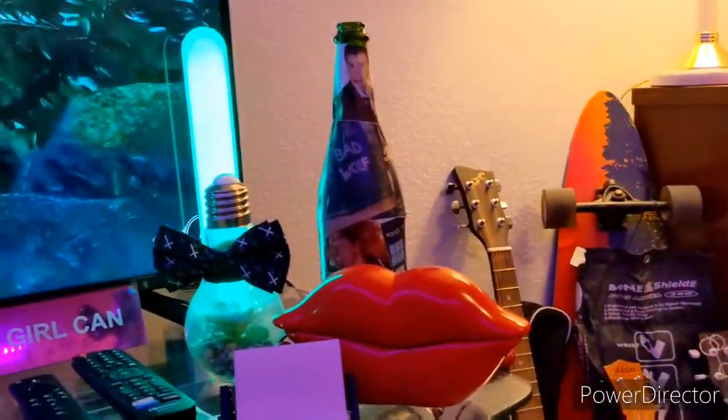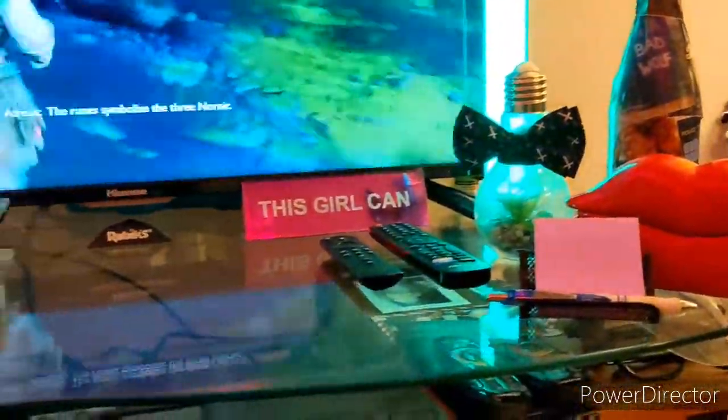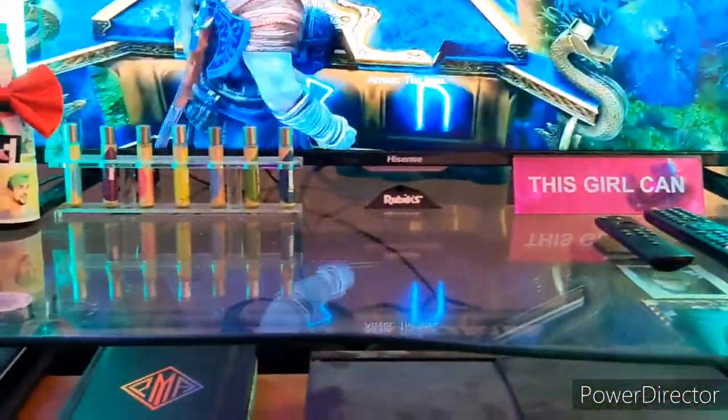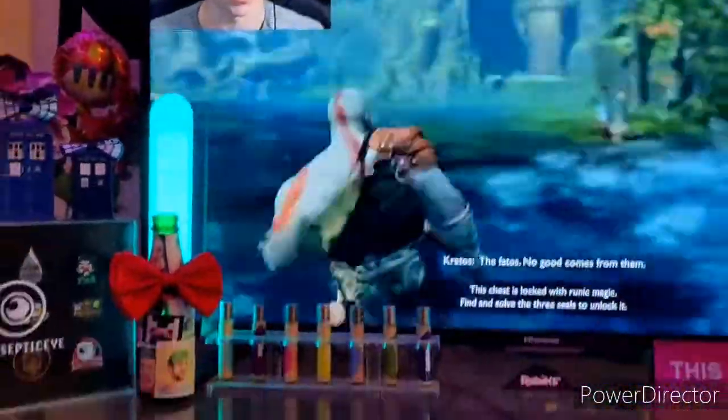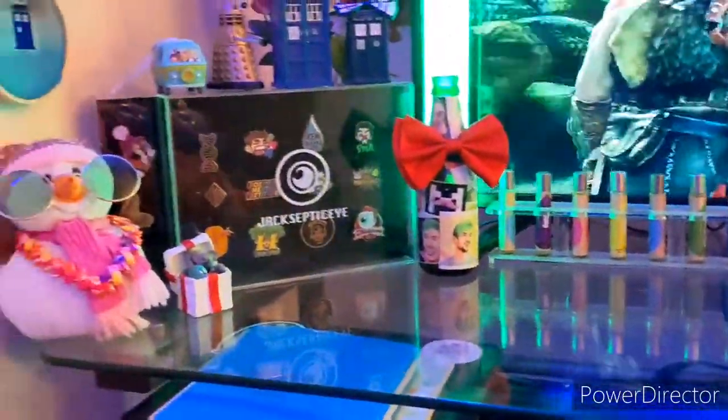I took way too long figuring out how to position these on the sides of my desk. I switched things around. I moved things inch by inch. I went very strong OCD on it.